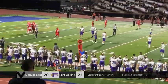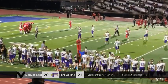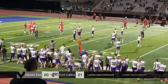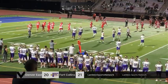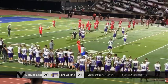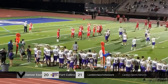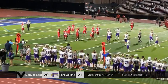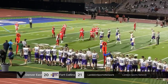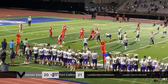Fourth down. It's going to be fourth down. Let's see if they're going to go for it. Nope, they're going to punt. Looks like Nicky's going to stay in the back there to try to return the kick. Just going to try to keep it in front of him. See if we can get another block here.